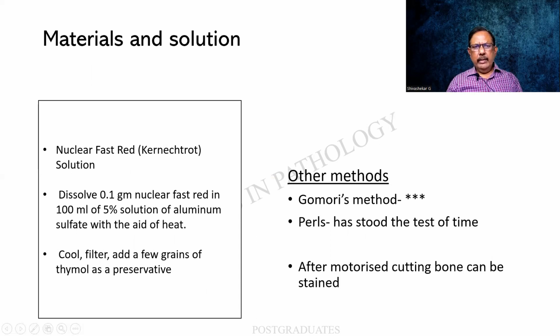There is another point also, out of interest I have marked it. After you cut a bone by means of a motorized cutter, the particulate of bone can be directly stained by the Prussian blue instead of having a section cut. So it is literally a gross specimen being stained with Prussian blue. We can have these points in mind.